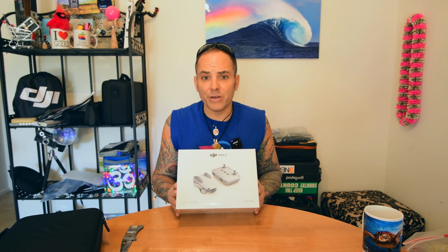There's probably something in the pockets, like props. So there are some props in here. We've got extra props. We have extra little controller sticks for the controller. We have a little screwdriver for when it comes time to remove the props.